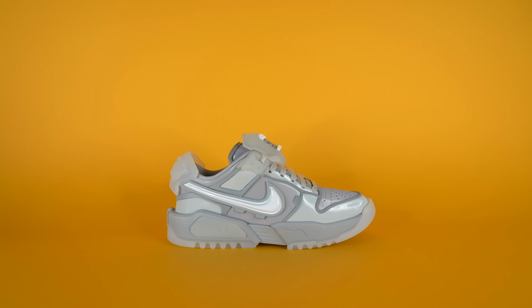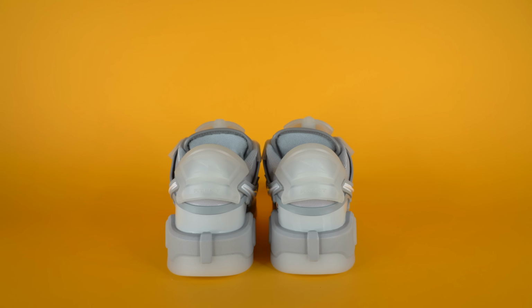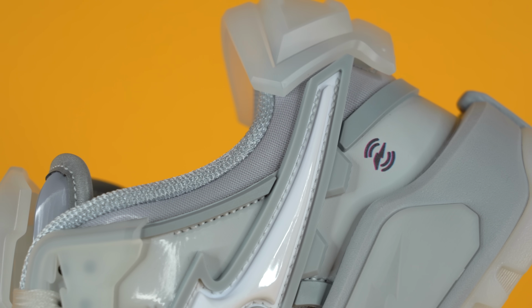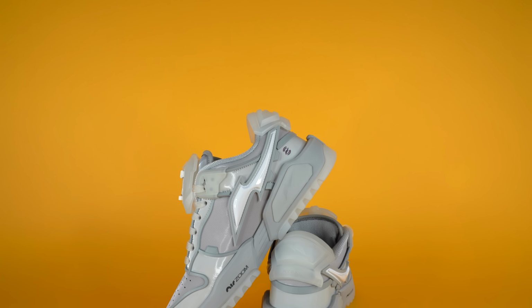But there you go. There's also these removable heel counter and tongue accents, which you can actually 3D print new ones and attach them to the shoe. I think they actually had a contest where you could 3D print new parts of the shoe, like new heel tabs, and attach them to the shoe, and the winner would get something. I don't know what it was. But you also have an RFID chip right there in the heel to verify that this is your shoe, which is pretty rad. And all around, it's different.